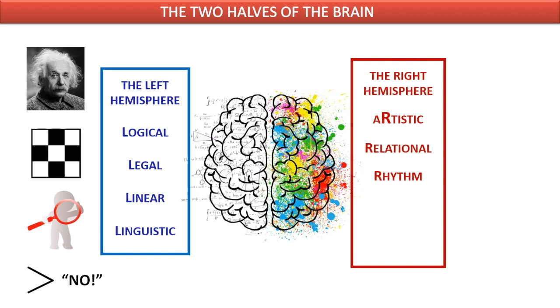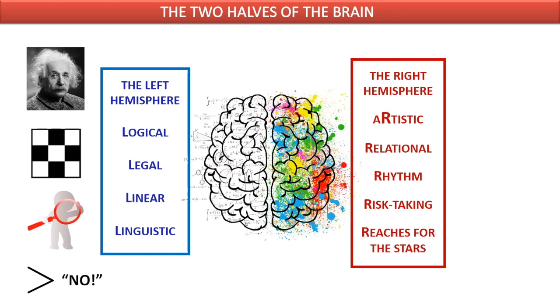It's about rhythm and rhyme and dance and all that sort of creativity. It's risk-taking. It reaches out beyond the bounds of things, doesn't stay tight, just is exploratory, and tends to reach for the stars, says effectively, why not? So here we have an illustration of a rainbow, again beginning with an R, conveniently. So that sense of looking for the pot at the end of the rainbow.